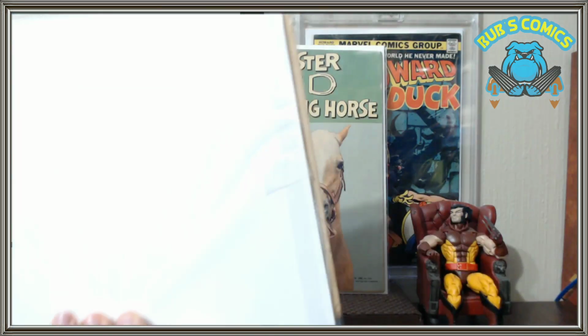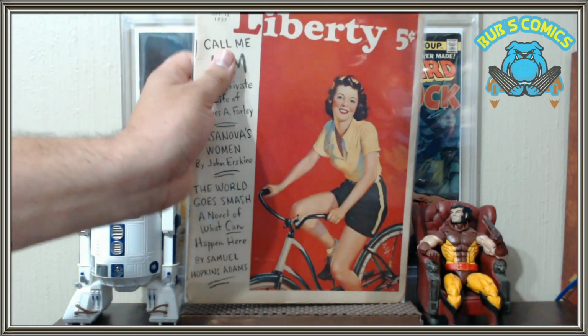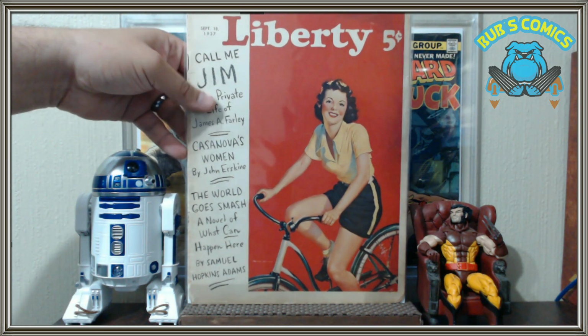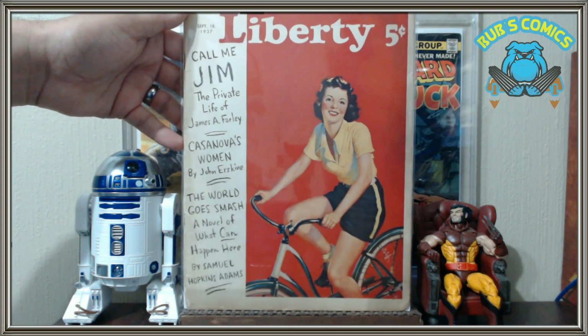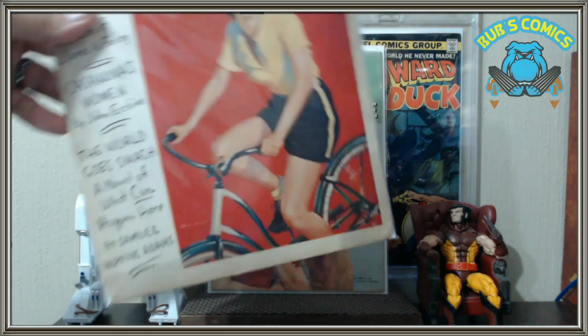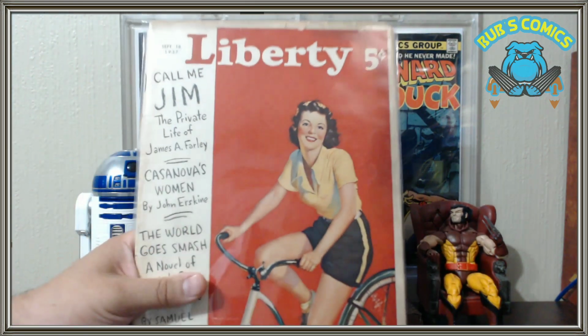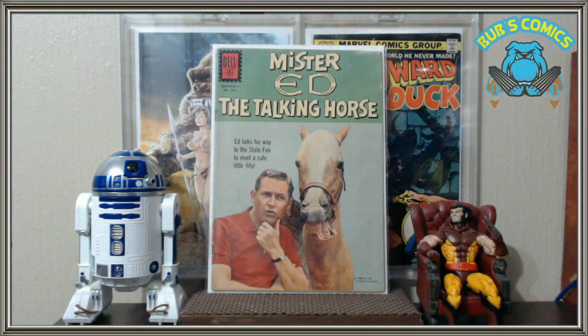It doesn't even fit in a magazine-sized bag. It's a little taller than that, which is funny because the board line lines up pretty well with some of that discoloration at the top. So I'm guessing somebody else had a similar problem bagging this one. So Liberty #5, 1937. This predates Superman, of course. A very, very old book. It's just a magazine, but it has a first appearance in it. And let me get to that. So, of course, this would not be a first comics appearance, but this would be a first appearance in any other media.